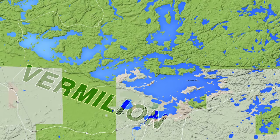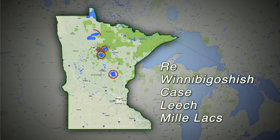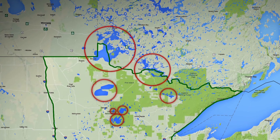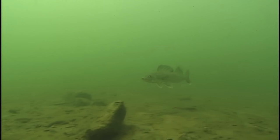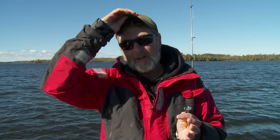Naturally, we're on Vermilion now, and it's one of the better mixed fisheries, with walleyes being at the top of the list. But names like Mille Lacs, Leech, Cass, Winnie, Red Lake, Vermilion, we share parts of Rainy Lake and Lake of the Woods with Northwest Ontario. These are really big bodies of water that harbor huge populations of walleyes. And this is what lots of people come up here to fish for. It is the money fish in my home state of Minnesota. In fact, our state fish is a walleye. And it's walleyes like that that make it tick.